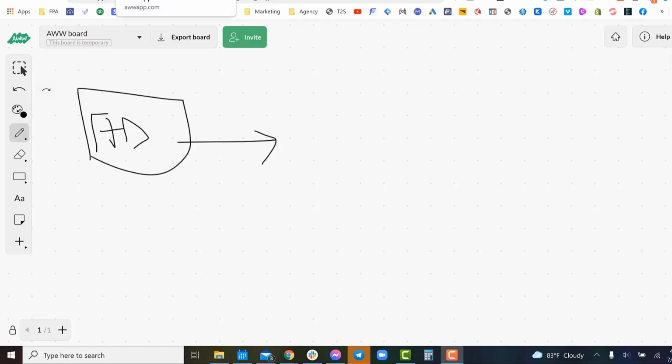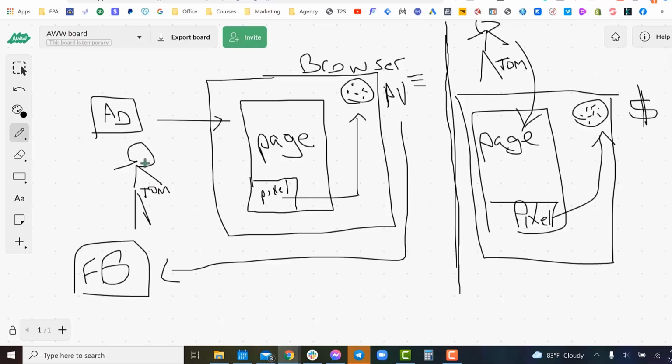So let me just show you what this looks like so you can really get it, because this is really important. In a normal situation, you'd have an ad, right? So pardon my messy drawing here, I'm going to walk you through it. Let's say you have a Facebook ad. Here's Facebook, here's the Facebook ad. Tom's on Facebook. He sees the ad. He clicks on the ad. And when Tom clicks on the ad, he ends up on your website, your e-com store, your funnel, whatever.